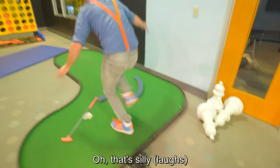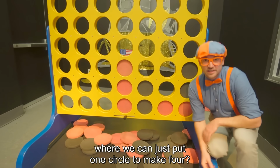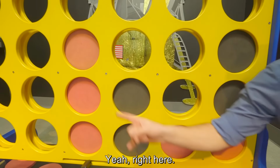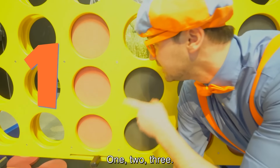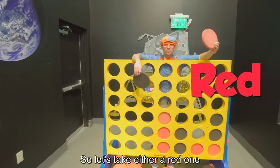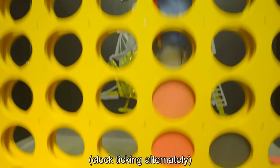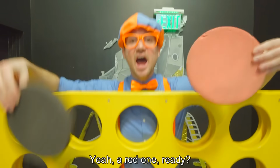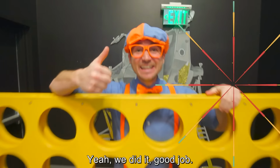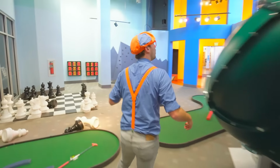Oh, another game where you do 4 things all together. Oh, that's silly. It's Connect 4. Okay, do you see an area where we can just put 1 circle to make 4? Yeah, right here. 1, 2, 3. So, let's take either a red one or a black one and make it 4. What one do we take? Yeah, a red one. Ready? Yeah, we did it. Good job. I love playing games with you. It's so much fun.